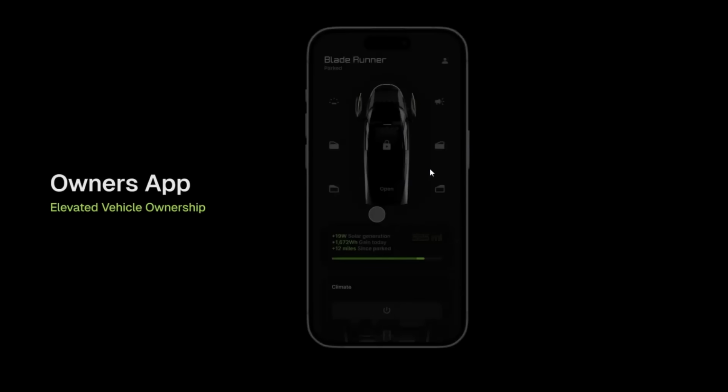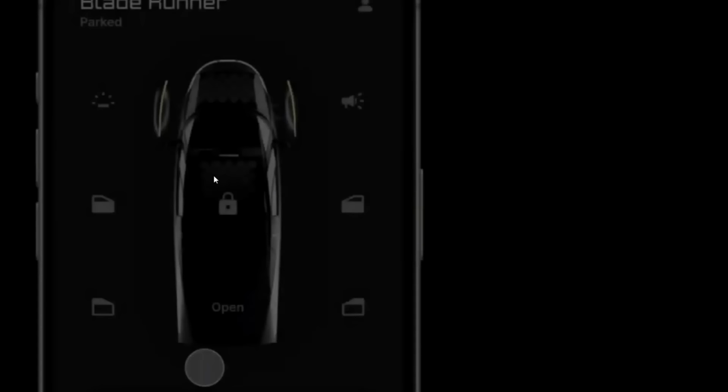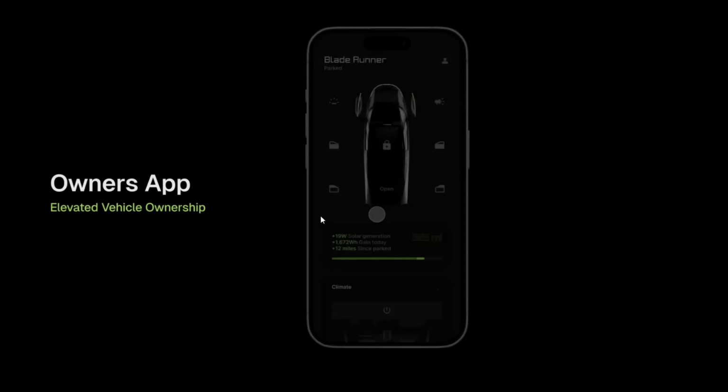You can name the car. This one's named Blade Runner, and this is probably where you're going to put in your account. I'm guessing that this is the interior lights and this is the horn. Obviously door open on this side, door open on this side, and then windows maybe. This must lock the vehicle, and this I'm guessing is opening the hatch. And then this is cool right here.